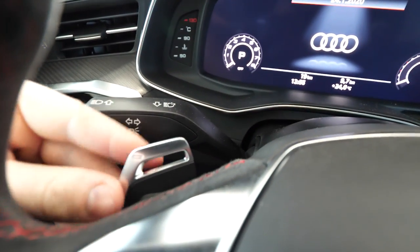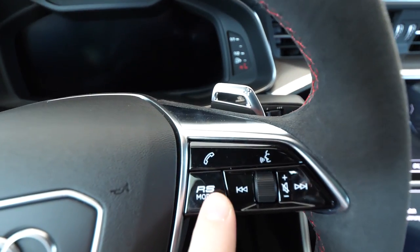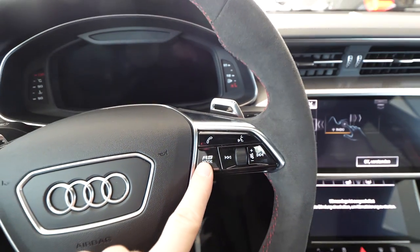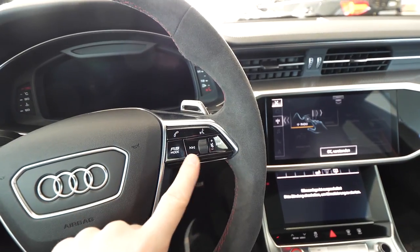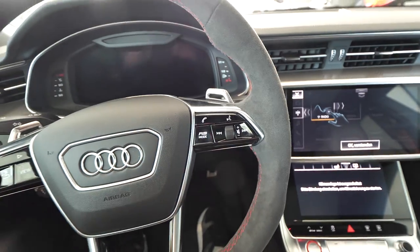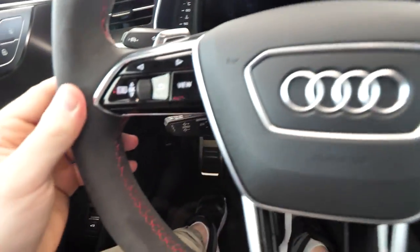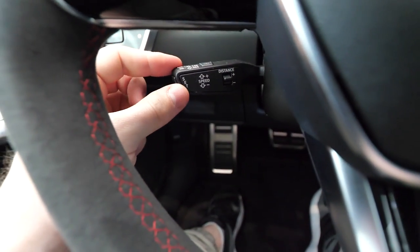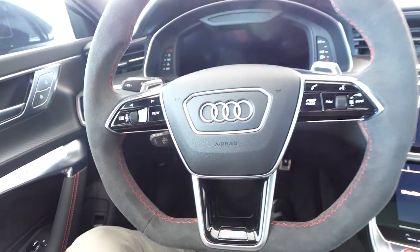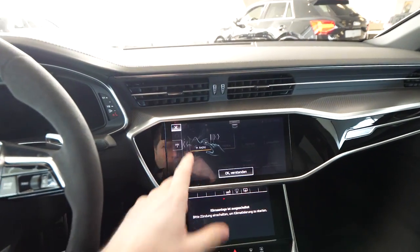Then you have the paddle shifters. The paddles are plastic. Only in the Porsche I see those paddles in metal, but in the new RS7 they are plastic. Here you have the RS button where you can change the different driving modes, and then you have those controllers for the multimedia system. Here is the controller for adaptive cruise control, and other than that, everything looks nice.